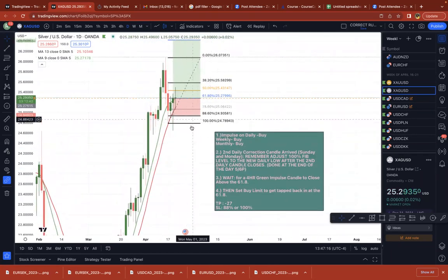For silver, so far, this is a push up. Green, green, green, red, red. Although these are two huge red impulse candles. So we have big impulse candles that are equal to your, I'm sorry, we have big retracement candles that are pretty much engulfing or equal to your impulse candles. That's a very risky trade. So you want to be careful with that.